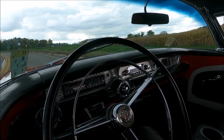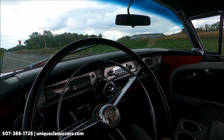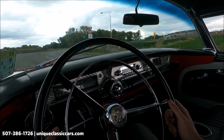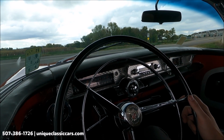Today we're driving a 1957 Buick Century. Very nice restoration job. A couple nods here and there. Just a little low. Beautiful car. Our turn signal indicator is working.